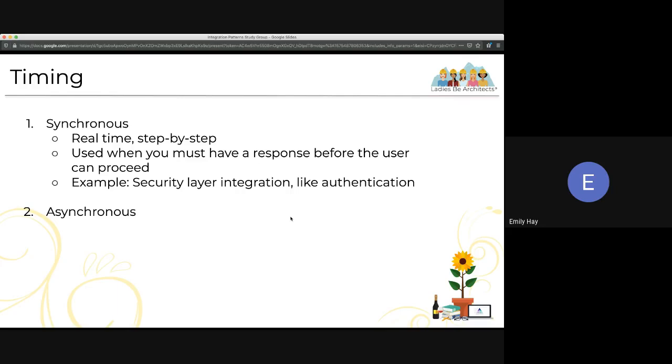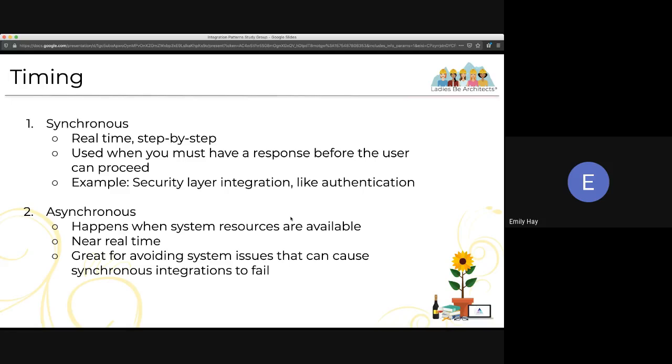So asynchronous integration is about waiting until those system resources are available to process your integration message. Which doesn't necessarily mean that it takes a long time. A lot of asynchronous integrations can be near real time. And as far as the user is concerned, it's happened immediately. But what it does do is remove that real time reliance on systems being up and available all the time. So yeah, asynchronous is great for avoiding any systems issues that might cause your synchronous integrations to fail.